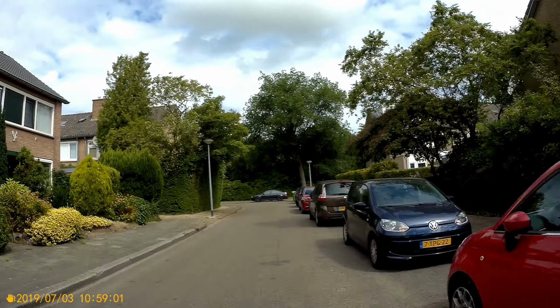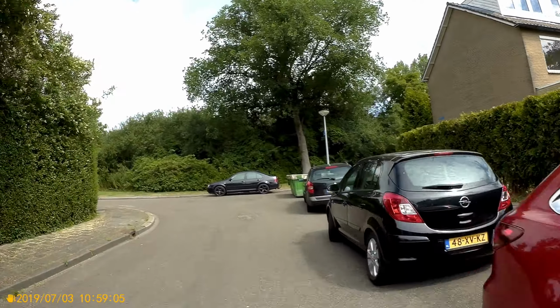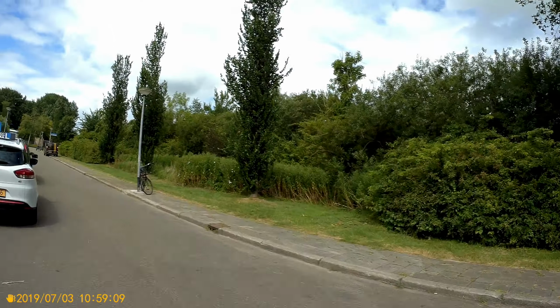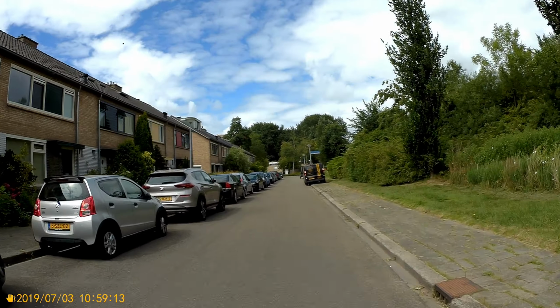But that's a bit of a disappointment. Not that the back wheel is okay, but that the crank is cracked. It's not something you expect from a bike. New materials.